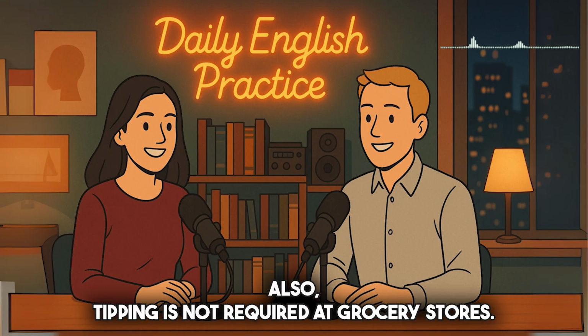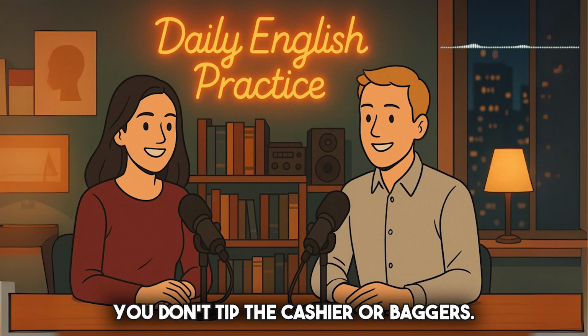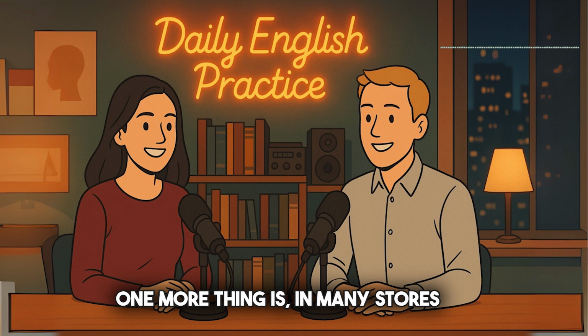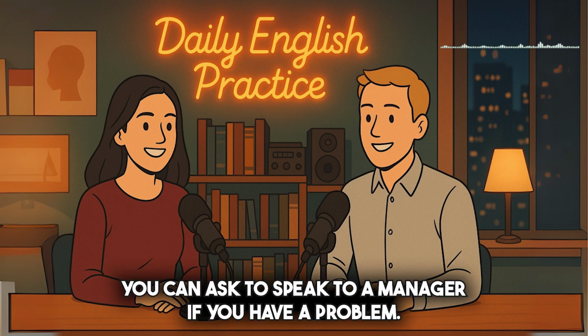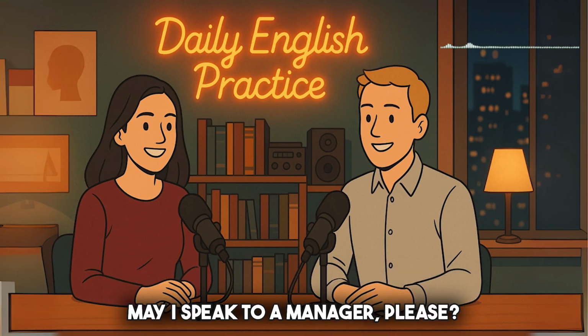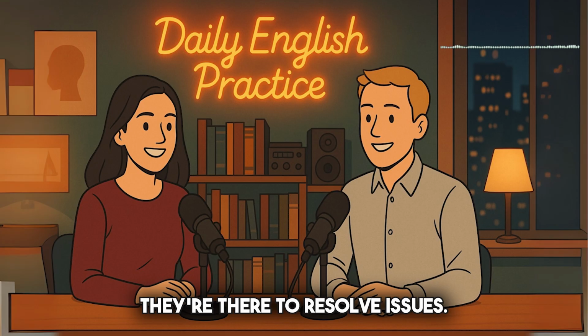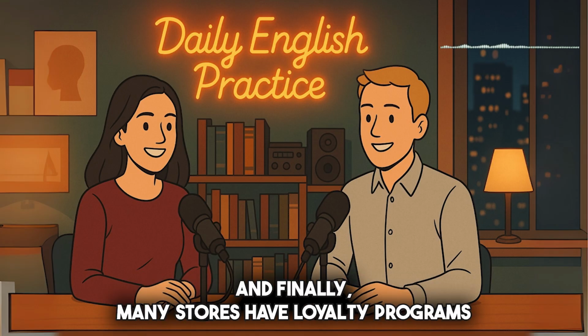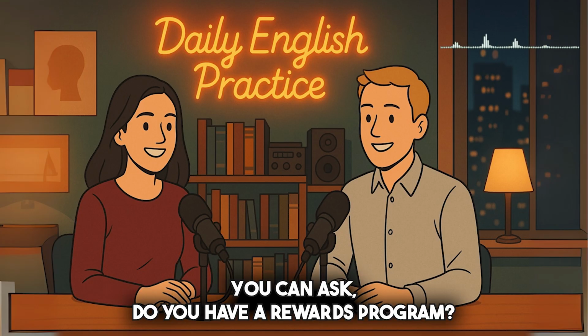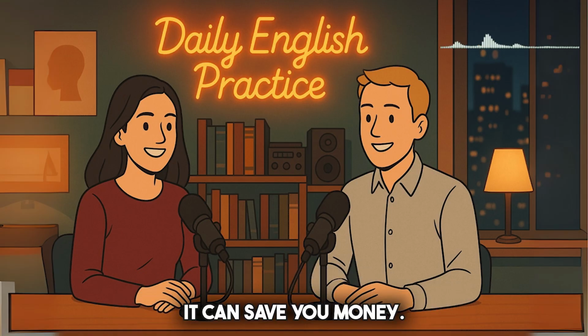Also, tipping is not required at grocery stores. You don't tip the cashier or baggers. That's different from restaurants. Good point. One more thing is, in many stores, you can ask to speak to a manager if you have a problem. Yes, just say, "May I speak to a manager, please?" They're there to resolve issues. And finally, many stores have loyalty programs or rewards cards that give you discounts. You can ask, "Do you have a rewards program?" It can save you money.